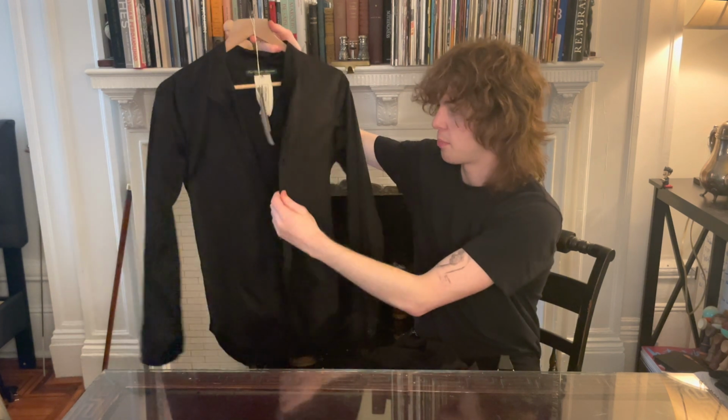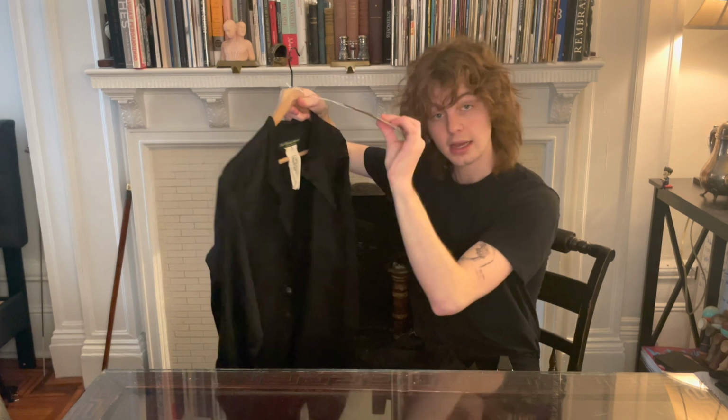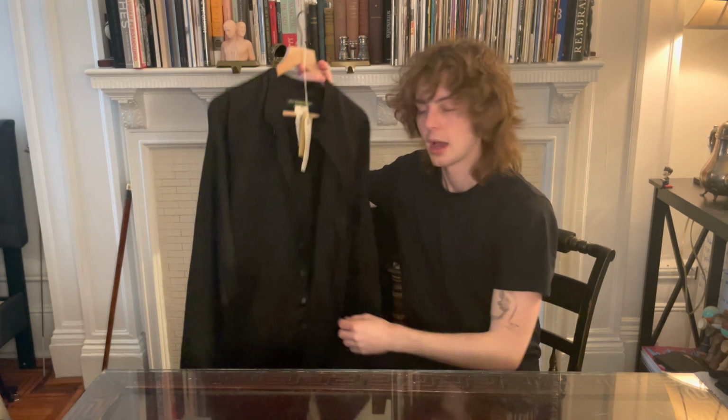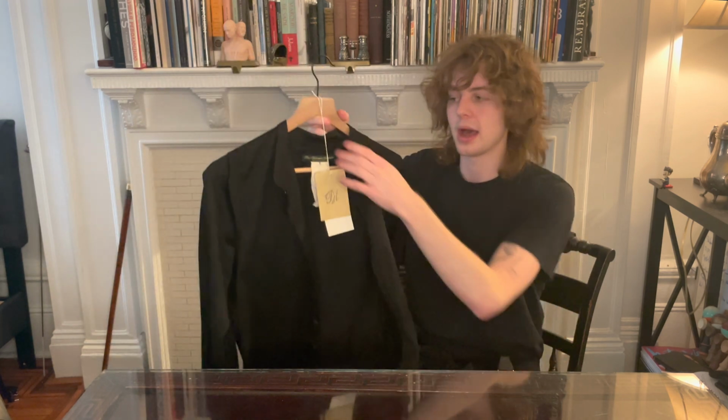So this is a black Paul Harnden shirt with no collar. It's like a collarless shirt. It has the tags. $950. I paid $300 for this, okay? That means he made $150. He never wore it, and he just lost it. Kind of insane to me. So yeah, this is just a black Paul Harnden button down with no collar.